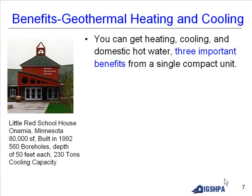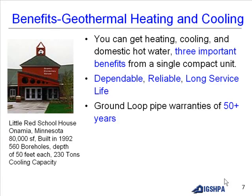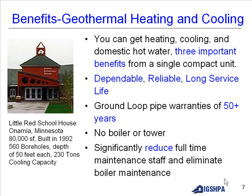You can get heating, cooling, and domestic hot water, 3 important benefits from a single compact unit. It's dependable, reliable, long service life, ground loop warranties of 50+ years. No boiler or tower, significantly reduce full-time maintenance staff and eliminate boiler maintenance.